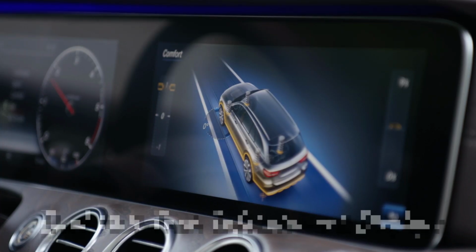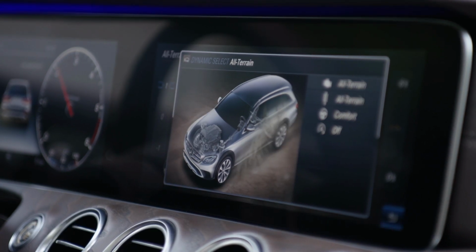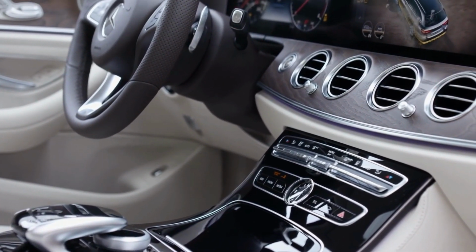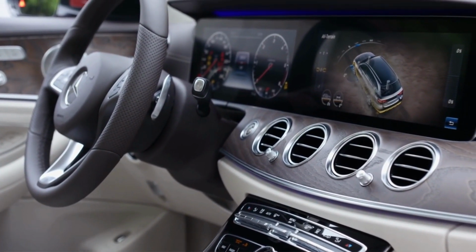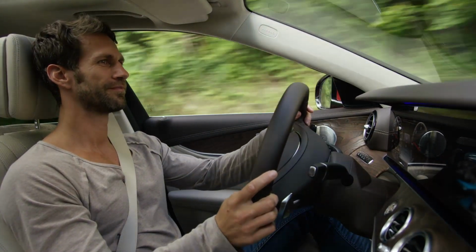The All-Terrain model came equipped with dual 12.3-inch infotainment displays, inclusive of Apple CarPlay and Android Auto. This visually appealing setup provided a plethora of functionalities. One screen functioned as a dial display behind the steering wheel, while the other served as a typical infotainment screen. Its spacious cabin made it easy to find a comfortable driving position.